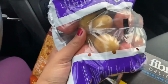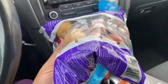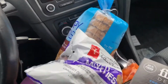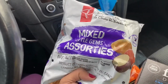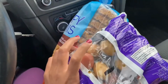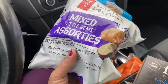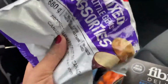And then I also got these colorful potatoes, which honestly are very much in right now, I think because of the fall harvest season. They are like mixed little gems, as they call it. I've been really liking these. If you roast these with a bunch of vegetables, which I also got, some peppers and onions and garlic, it tastes so good, and it's so easy to make. You just put it in the oven for like 45 minutes, and they're so good and so easy.